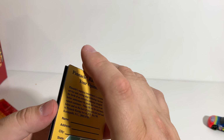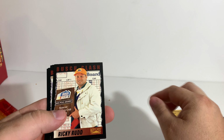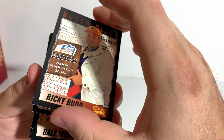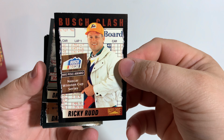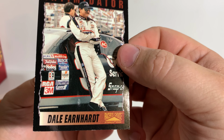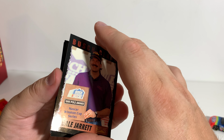We'll see if these are sticky or not. Okay. Pinnacle Racing wants your opinion. Okay, to start us off, Ricky Rudd. Man, the borders of these cards are in rough shape. A little sticky. Ricky Rudd. Busch Clash. There's the Intimidator, Dale Earnhardt. You see the edges of it, just rough. Dale Jarrett. Stuck together with something else.